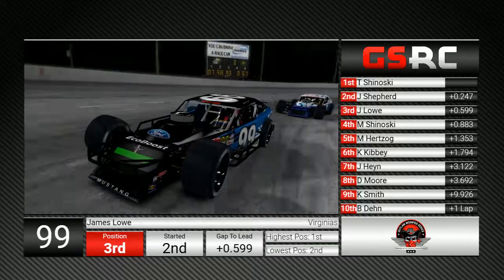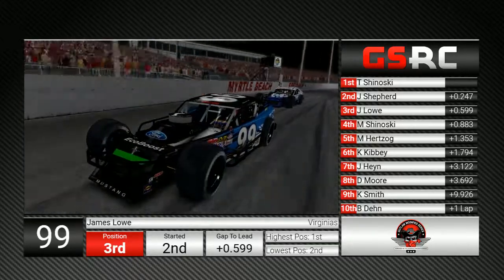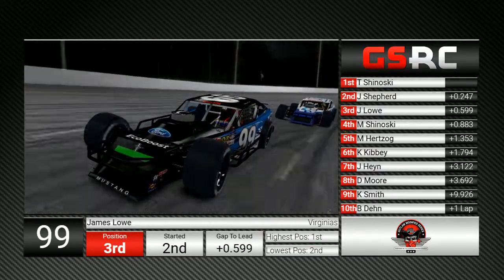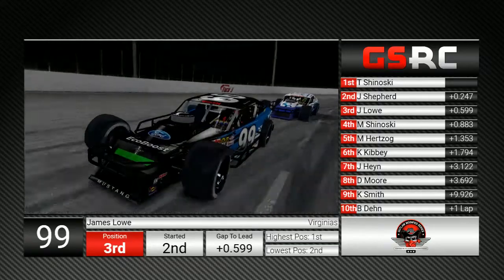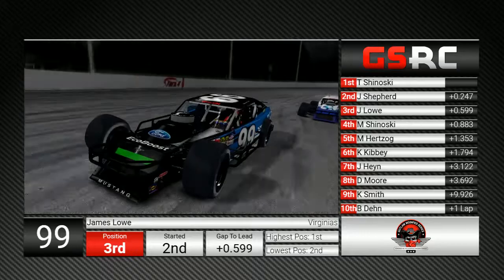Well, that Ford EcoBoost SK Modified looked good tonight. You seemed hooked up. Do you favor this type of track? Actually, it's not one of my favorites. Just it all clicked tonight for some reason, and I think starting up at the front helped a lot. Yeah, staying out of some of the trouble we had early.